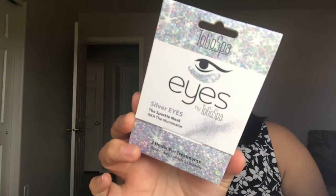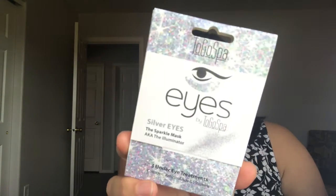And then here is the Silver Eye Sparkle Mask. This guy is just gorgeous. It has silver powder to promote wrinkle reduction and overall skin health. That sounds pretty cool. And you leave these on for 15 to 20 minutes. So this is one that I'm excited to try.